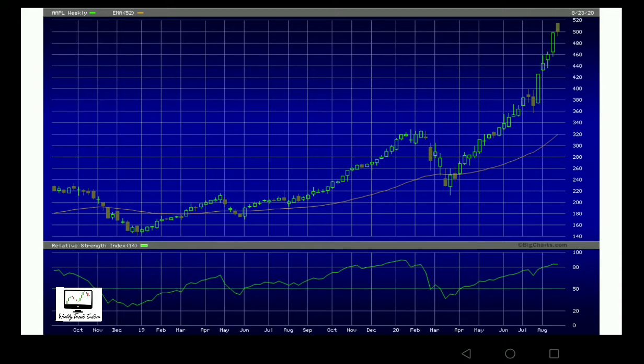Now, the next week, we get a green bullish candle again. Now we can see the rising 52-week moving average. We can see the RSI still bullish. We can see that this stock has momentum. So let's buy Apple again. We do at $330 a share. And we get 1, 2, 3, 4, 5, 6. On that 7th week, that red candle at $390 a share, we take our profits.